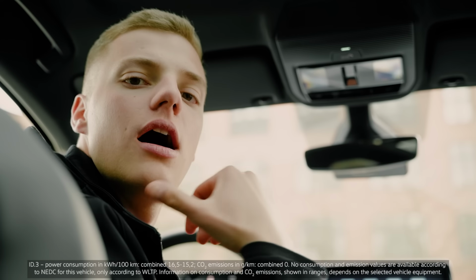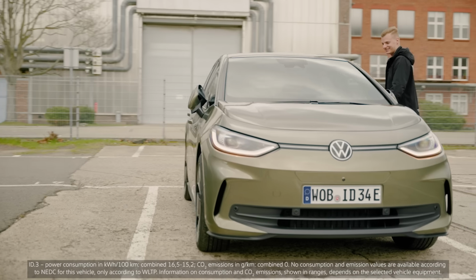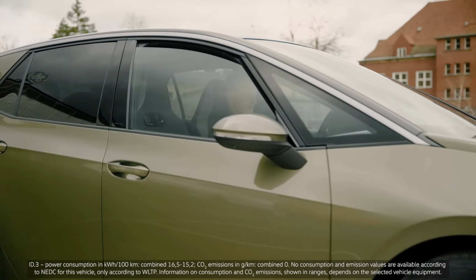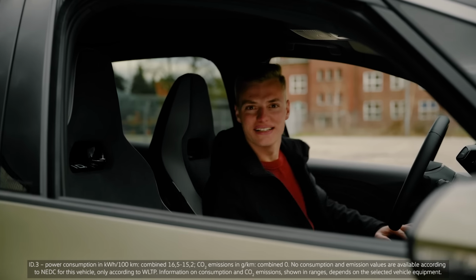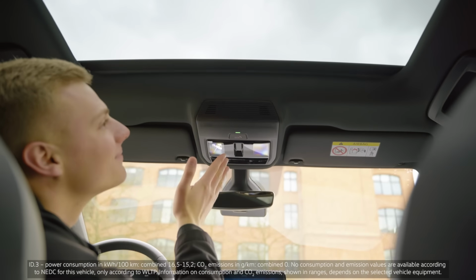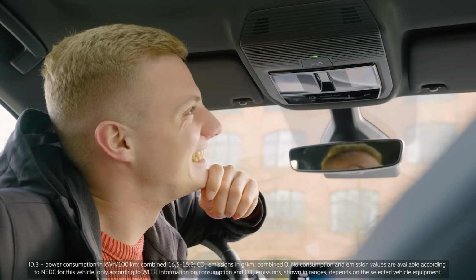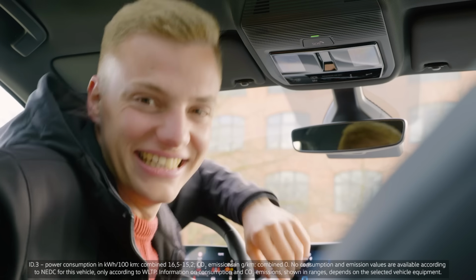SOS button. I wonder what it does. Let's get some light in this beauty. You must find out what happens when you push that button. Push it. Push it, Daniel. Push the button. Maybe I should ask Nicole instead.